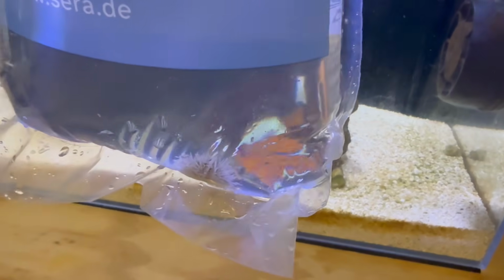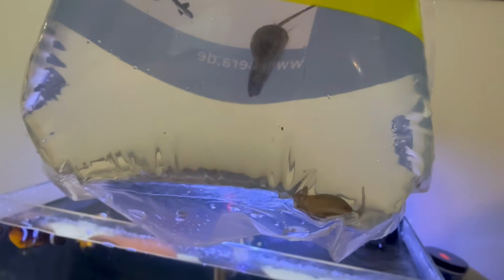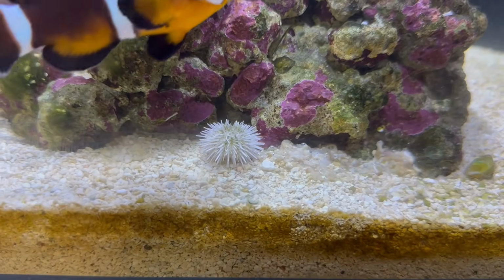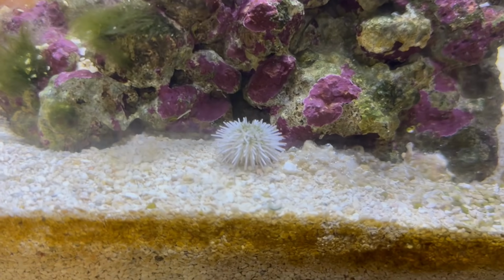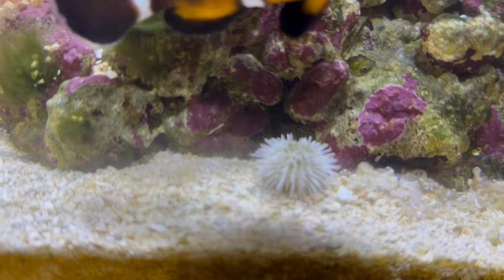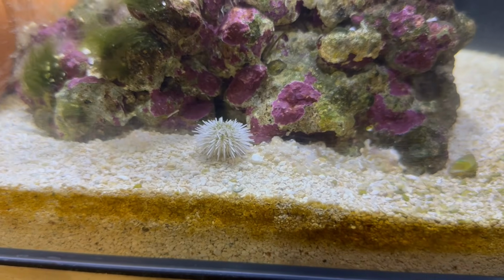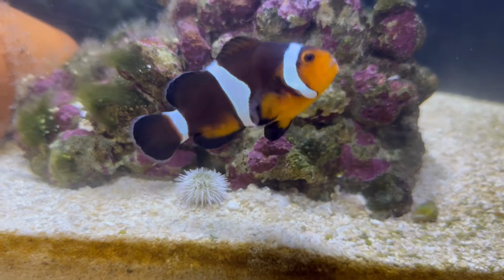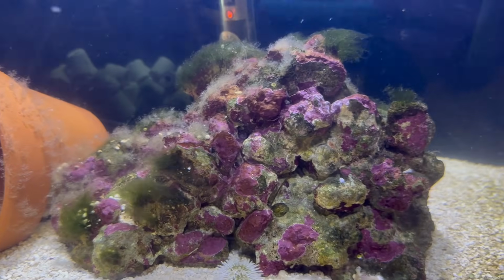I ended up with a small urchin, and I also did decide to get some Nassarius snails because these snails live in the sand bed, so hopefully they have a better chance of avoiding the hermit crabs. This urchin will be completely safe from the hermit crabs, so I won't have to worry about it. These guys love eating hair algae, so I'm hoping it will all be gone soon. They walk around the tank pretty much eating any algae or leftover food that they can find.